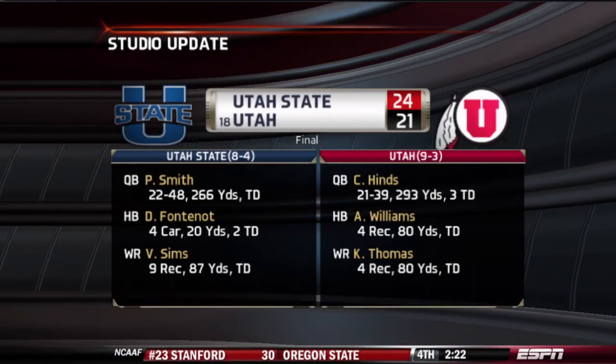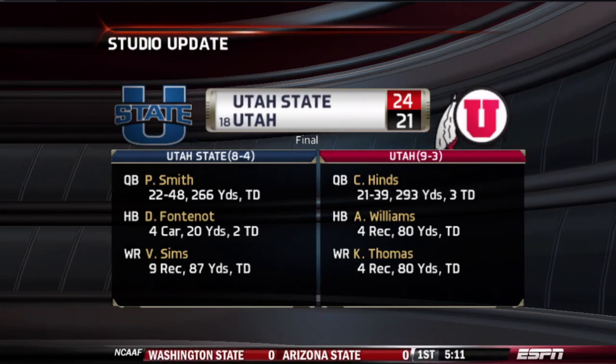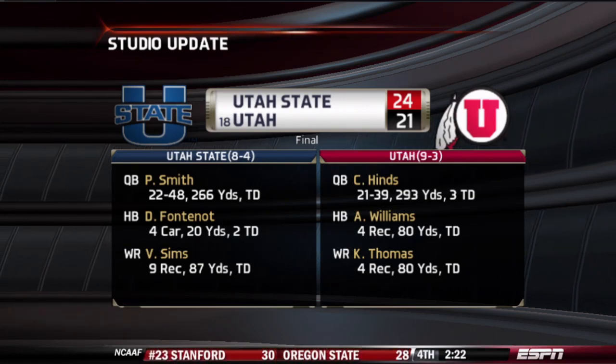The Utes were ranked 18th. After that face plant, they'll be lucky to be ranked at all next week. And for Utah State, today's win gives them 8 on the season. Utah State gets the W, 24-21.